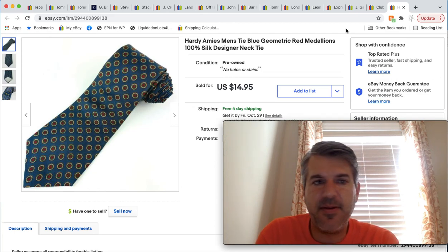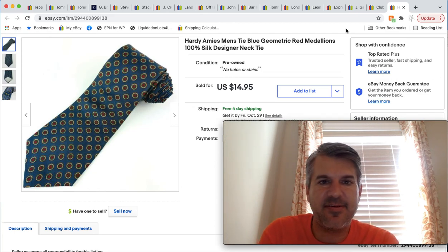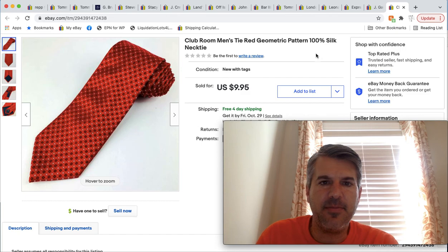This is a random English vintage tie, Hardy Amies. When I looked it up, it seemed like a decent brand that held some value. This sold pretty quickly, $14.95. All the ties are free shipping.